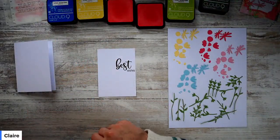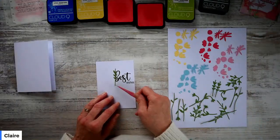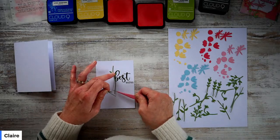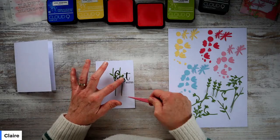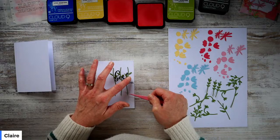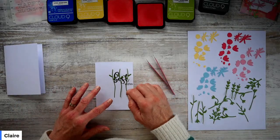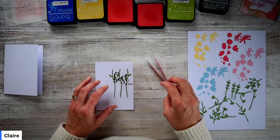Where's my tweezers? I'll use my tweezers again. Now I couldn't decide whether I wanted to use the smaller stems. I think looking at it, I want to use the larger stems, and this is going to look a bit odd initially. I want to layer them behind the text there. Obviously I'm covering up what I've just stamped. The other way to do this is to stamp the best wishes onto another piece of card and layer it over the top, but I want to do this in a different way, of course.